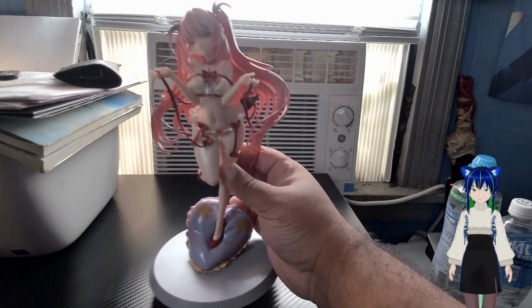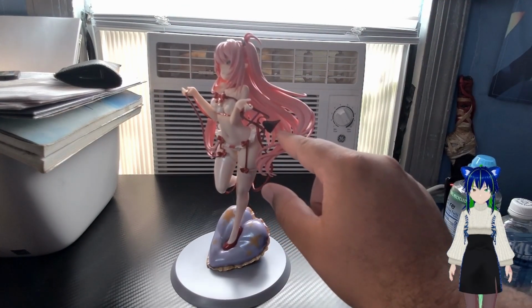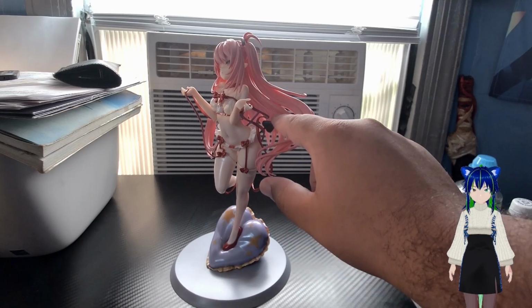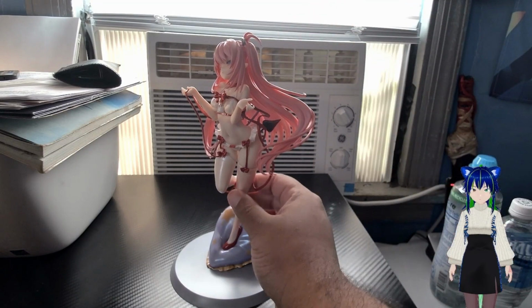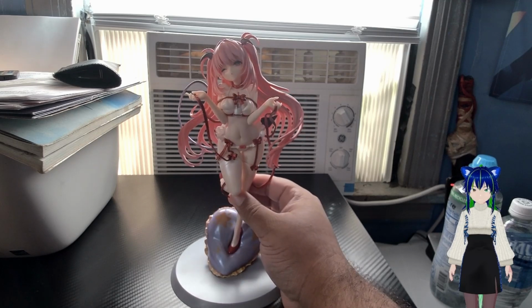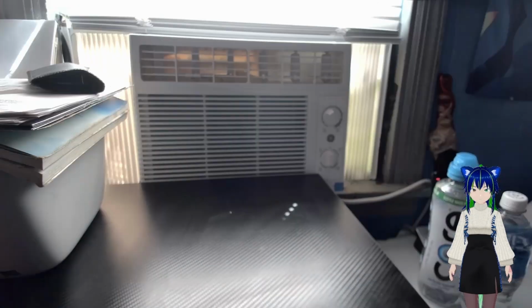Actually, the tail actually does stick out from the side here. It does go right there. Not the back of the hair, it goes in. But yeah, I'll be taking pictures of that from the side. So then we'll be right back.